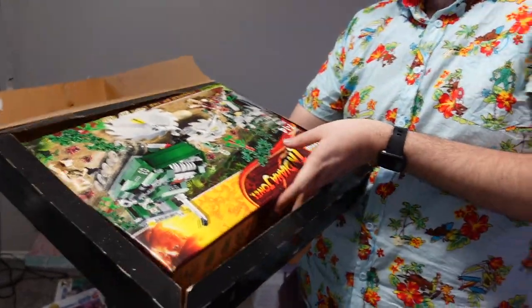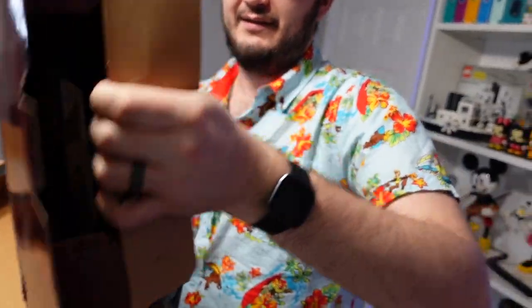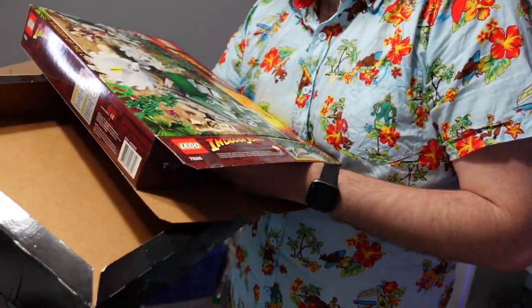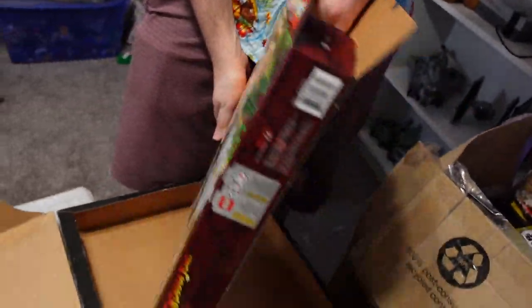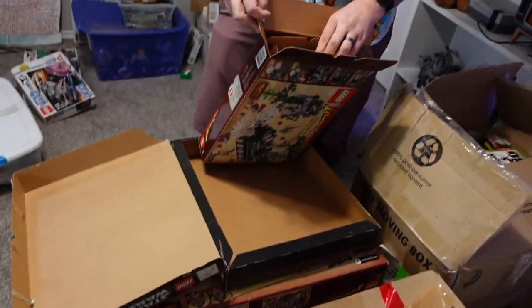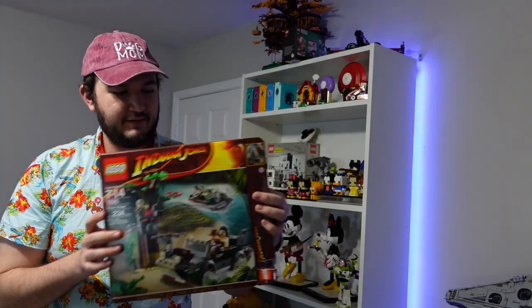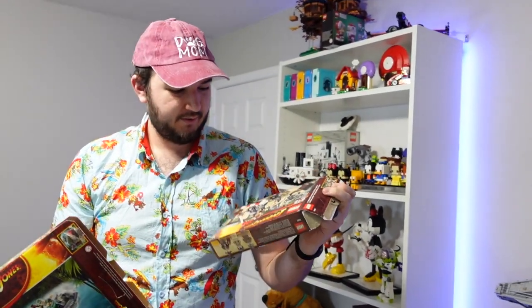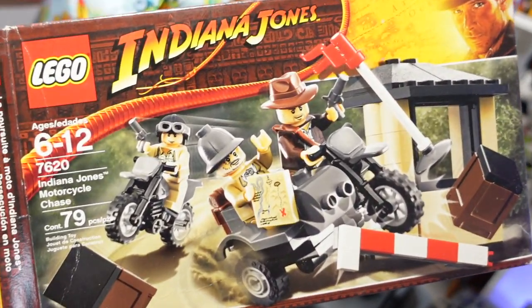I guess I was more serious about collecting boxes back then. I think I see more boxes. Oh my gosh, I think these are just all Indiana Jones sets. Another Indiana Jones box. One more. Gosh, Ross! Oh yeah, that was a great set too. Oh my gosh, that's pretty cool.